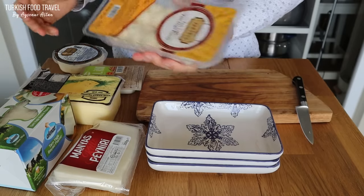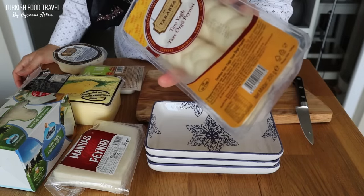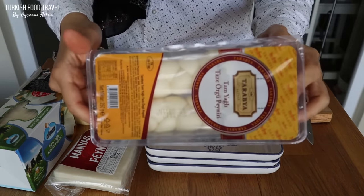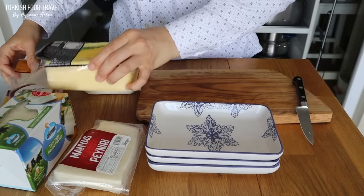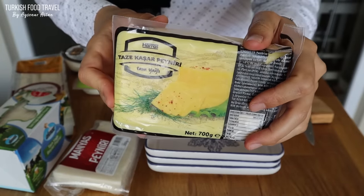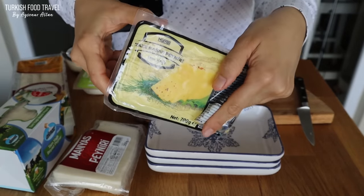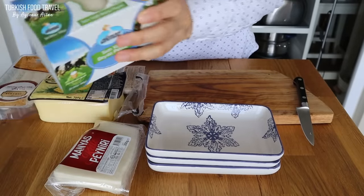And next, örgü peyniri, which is string cheese. I really like this one. It has a different texture, a bit on the salty side, but it goes well with the breakfast. And this is taze kaşar peyniri, a kaşar cheese, regular one. We usually have this to make toast, use it in eggs and other dishes.